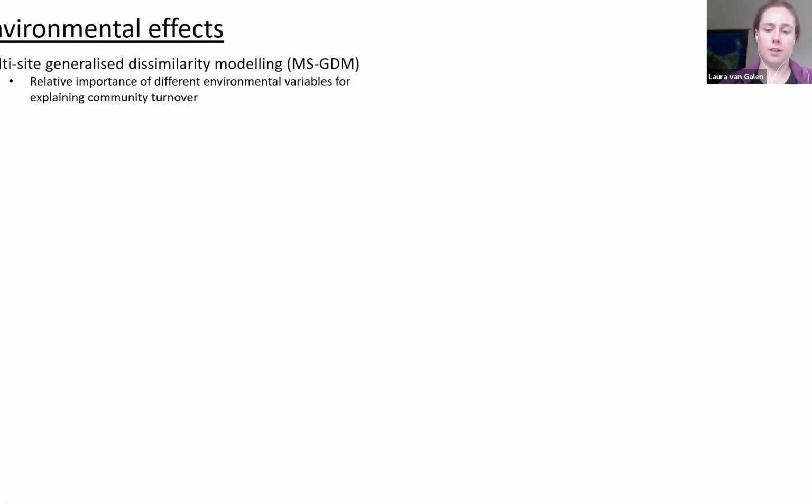So I wanted to firstly look more at the environmental effects controlling the community assembly of the ectomycorrhizal fungi. To do that, I used this relatively new technique called multi-site generalized dissimilarity modeling. And this allows you to compare the relative importance of different environmental variables for driving the turnover in fungal communities. So community turnover is just how much change you get as you go from one community to the other, how many shared and different species there are.